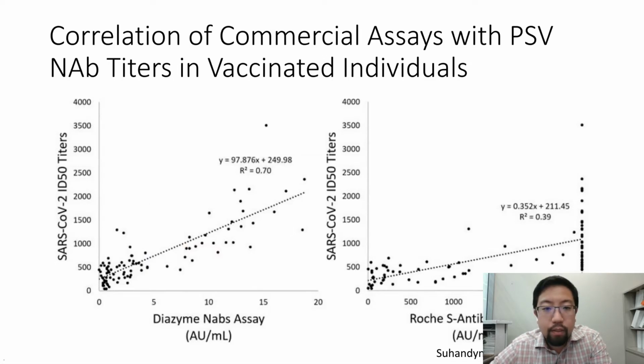So those 3 individuals here did not make neutralizing antibodies, and this single triangle did as well. We also decided to look at the correlation of commercial antibody assays with pseudovirus-based assays and the neutralizing antibodies that are detected by them. We really compared only the Diazyme neutralizing assay and the Roche S antibody assay, because those are the only ones that we had that picked up vaccinated individuals. We found that the Diazyme neutralizing assay had a really strong positive correlation with SARS-CoV-2 ID50 titers. The Roche S antibody assay also correlated, however, it was not quite as robust at 0.39. So in this case, we definitely prefer the Diazyme neutralizing assay.